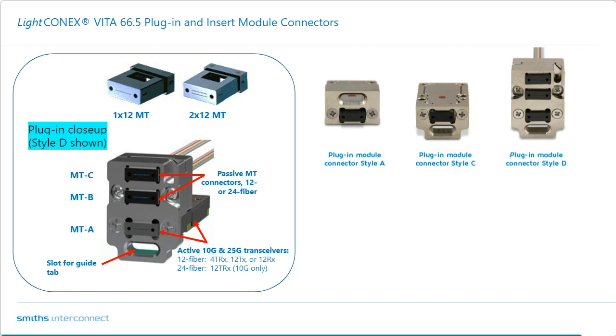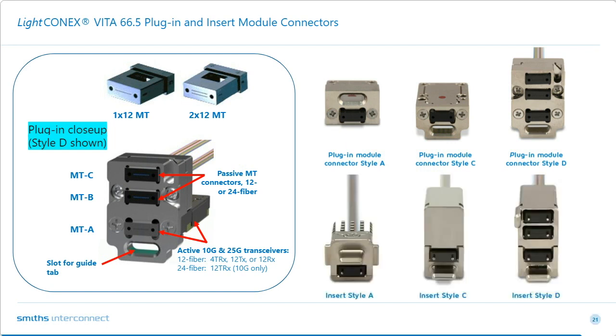and again, Style D offers the transceiver module plus 2 additional connection points for midboard transceivers. And so every plug-in module has the corresponding insert module on the backplane side, and you can see these below. So guide tab slots on the plugins, and the guide tabs are on the insert modules. One thing I'll point out is Style D also has a guide tab on the top of its module. Because of the upper connectors, it provides additional alignment.